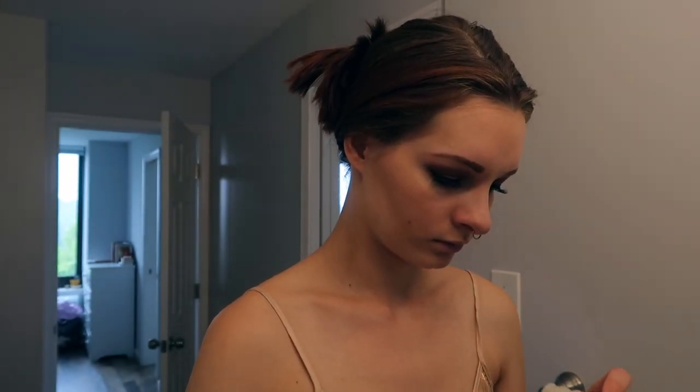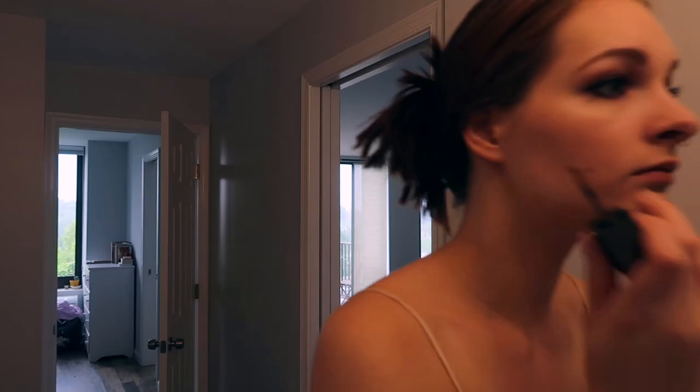I'm going with a lighter lip because I am wearing a black dress with light pink accents, so I'm trying my best to match those accents.